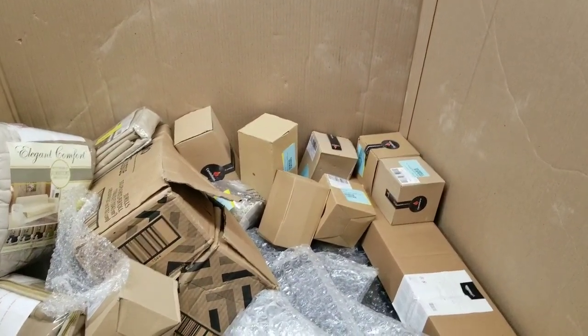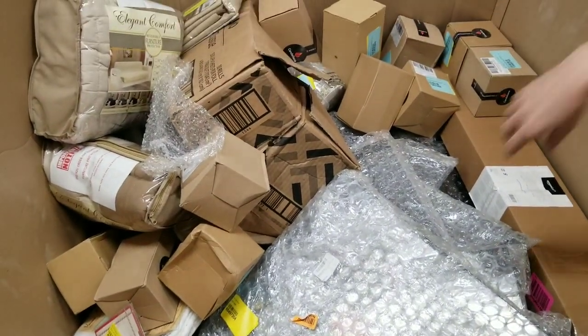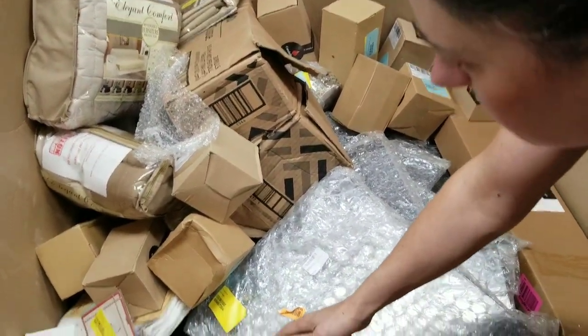All right. There's another blue modern one. Lots of candles. That's the main reason we bought this one. Let's look and see what's in this big box.